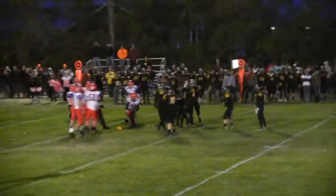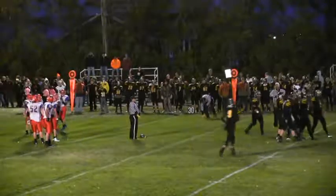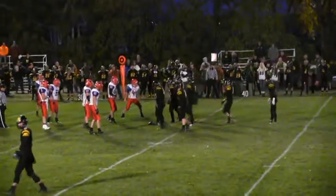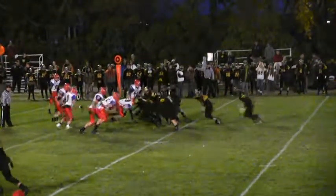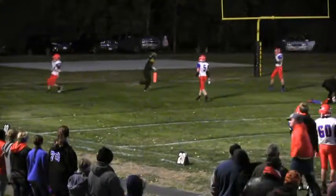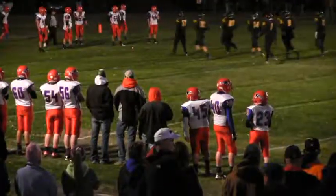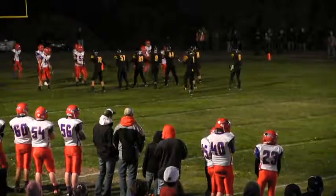And now somebody goes flying through there before the ball snaps. And so it'll take the Warbirds back 5 yards. First and 15 now from the 38. Hunter Johnson for the 38-yard touchdown run. Into the end zone. Warbirds set up to run the two-point conversion with 3:46 left here in the first quarter.